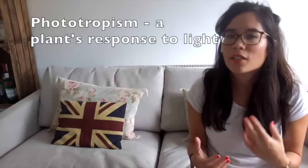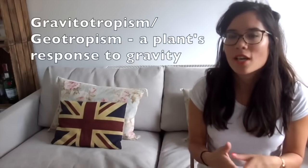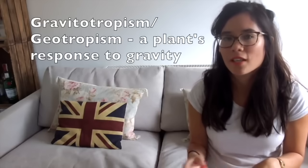Now, there are several different tropisms, things like phototropism, photo meaning to do with light, so that's a plant's response to light. Things like the stem will show positive phototropism, i.e. they'll grow upwards towards the light, and some roots will show negative phototropism, they'll grow downwards, away from light. A second type of tropism you need to know about is called gravitotropism or geotropism. Those are two names for the same thing. And as the name suggests, that's a plant's response to gravity. So things like roots will have a positive geotropism, whereas shoots will show a negative one.